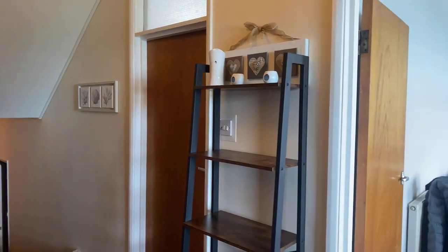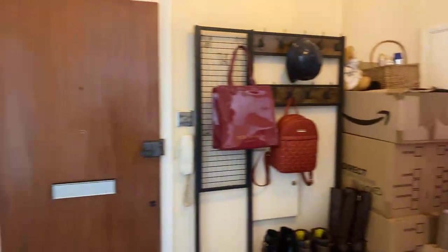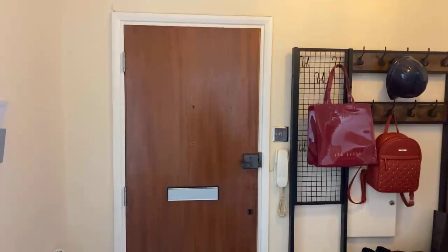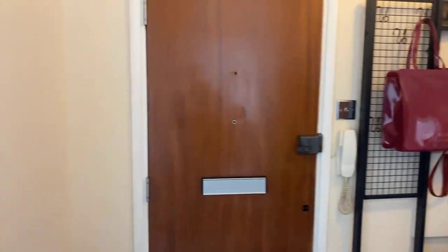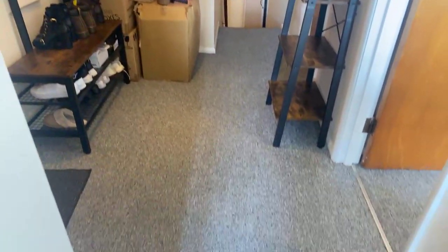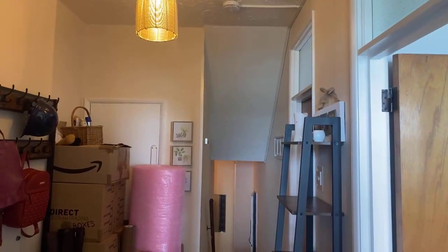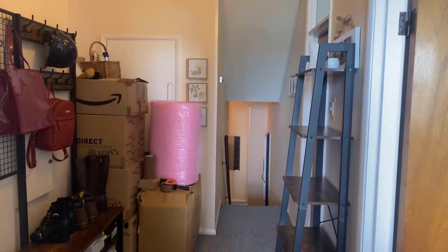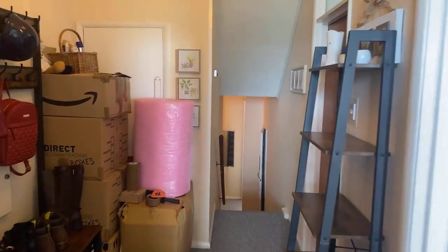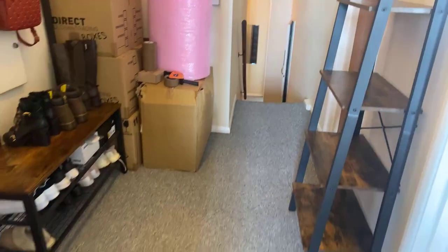Perfect, lovely. So if I quickly turn around here, this is the entrance to the flat, where as soon as you come in, you are greeted by a lovely sized hallway area. Excuse some boxes. The tenants are packing up things, but I just had a quick look around myself, and it's a really lovely, clean, modern flat, and a lot bigger than I thought, to be honest. So definitely a really good size.